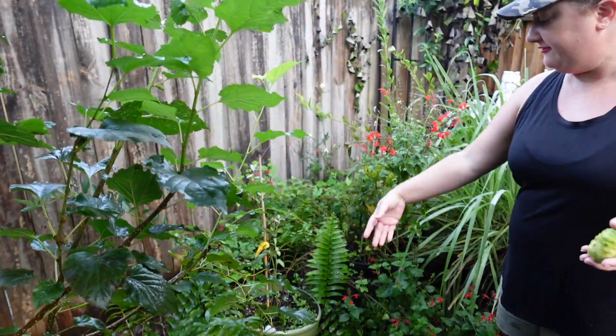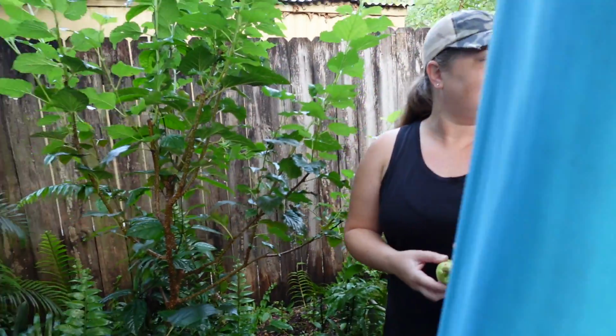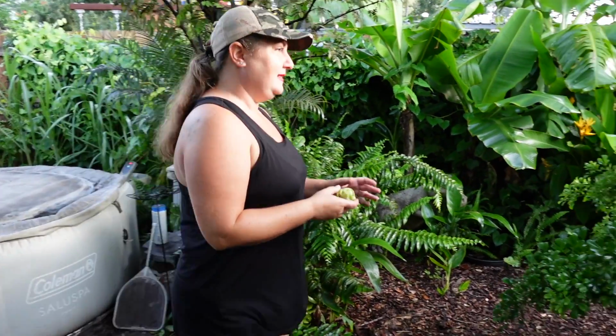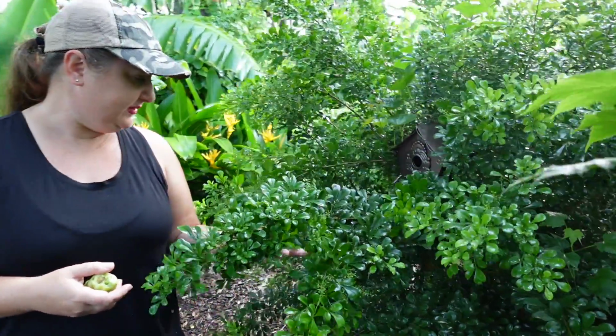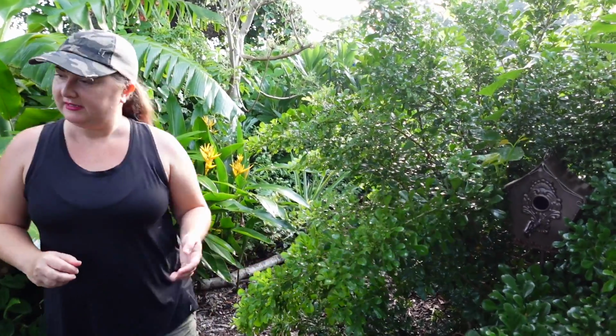And then back here we have more blueberries. And then there is another mango back there that we're top working. It's a seedling, orange essence and pina colada. This is one of my favorite smells in the garden. This is Chinese perfume. And it has these small little yellow flowers that smell incredible.